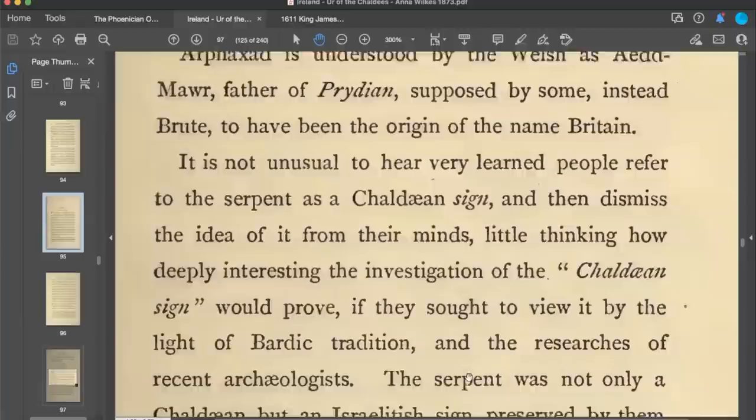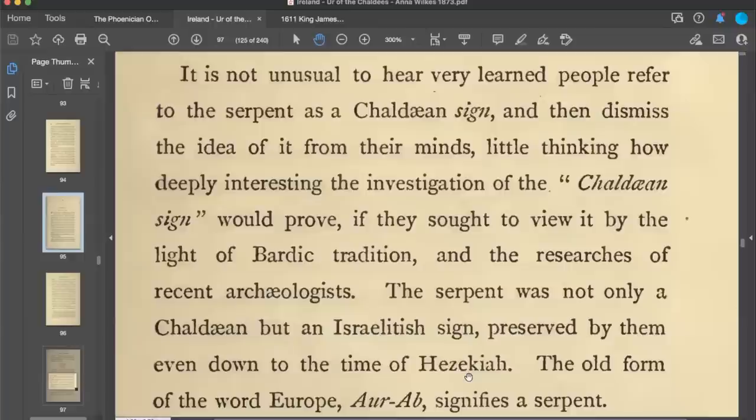The serpent was not only a Chaldean, but an Israelitish sign, all right? The serpent is also an Israelitish sign, Chaldean and Israelite sign, the serpent. We're not talking about demon or worshiping snakes here, right? You better read your scripture. Moses and the brass serpent, right? Drakons, what is a fiery serpent? Seraphim, all right? Preserved by them even down to the time of Hezekiah.